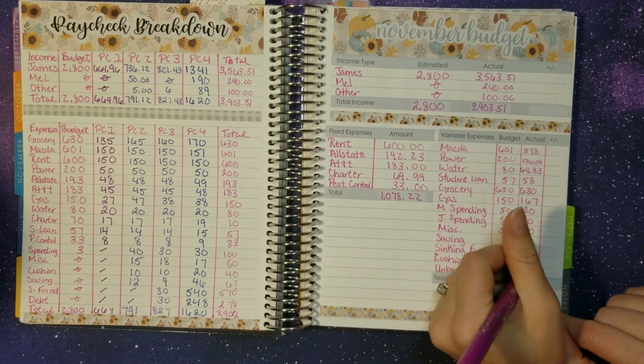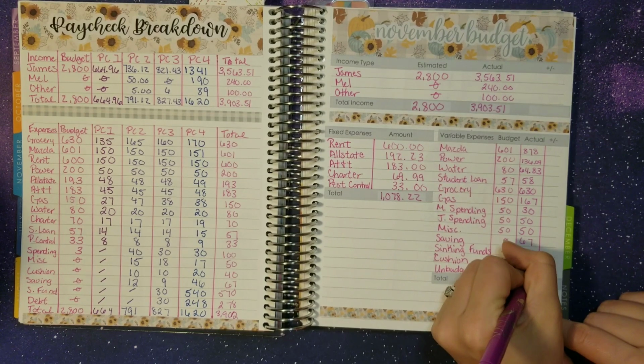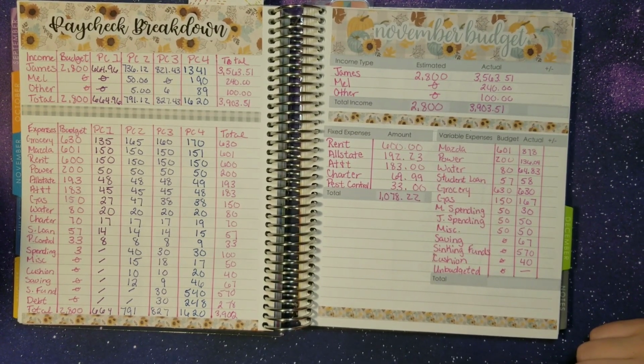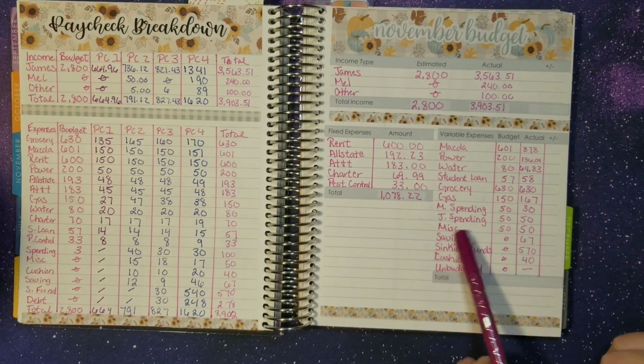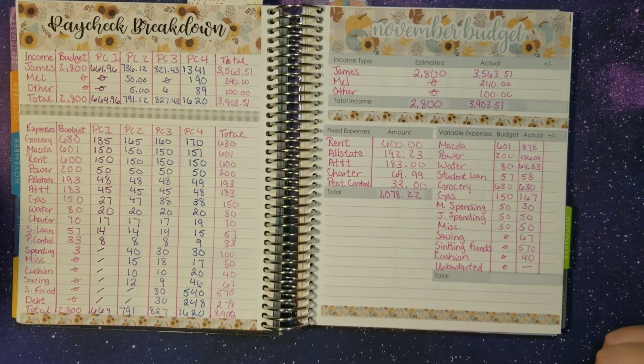Then for the cushion, we were able to do $40 for the month. And then we didn't have any unbudgeted. I love not having any unbudgeted for the month. It means that we planned our month out pretty well and nothing came up that we weren't expecting. And if it did, we were able to cover it from our miscellaneous category here, which is awesome. That's what it's there for, in case we don't have it for another category.